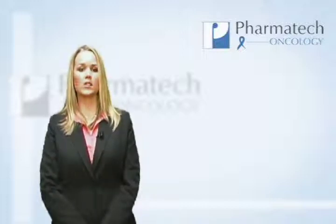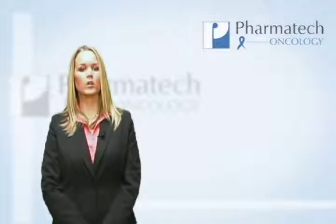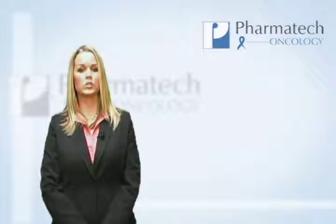There are different phases of trials, which I will describe in a moment, that help determine if a new treatment is safe and effective. Through clinical trials, the medical community has discovered valuable and life-saving treatment options for patients with serious diseases, including cancer.